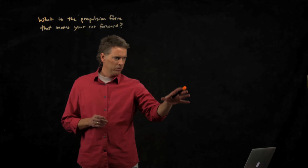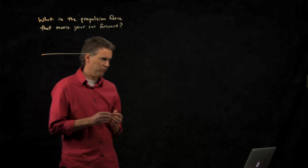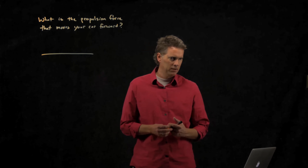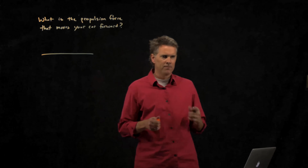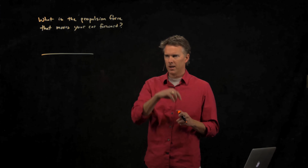Discuss this with your groups for 30 seconds and come up with some sort of force to fill in the blank. Did we come up with any good ideas in here? Push your mic button on. Let's let people at home hear us chat about it. Fuel injection. Anybody come up with a good answer? What about table 3 back there?